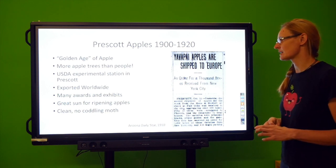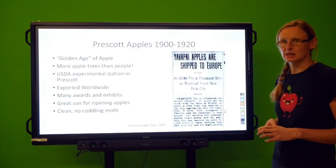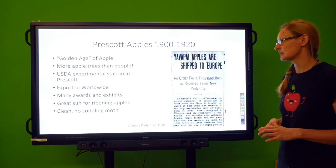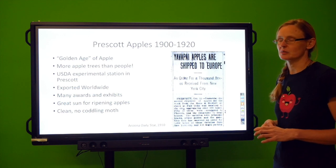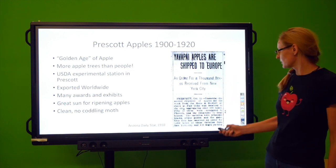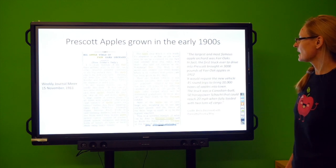There were many awards and exhibits. The sun was good here for ripening apples. And in the beginning, there was no diseases. There's no fungus in this area due to the dryness. There was no pests, no codling moth even in the beginning, even though at this time it started moving in here in the area. So Yavapai apples are shipped to Europe. Prescott apples grown in the early 1900s.